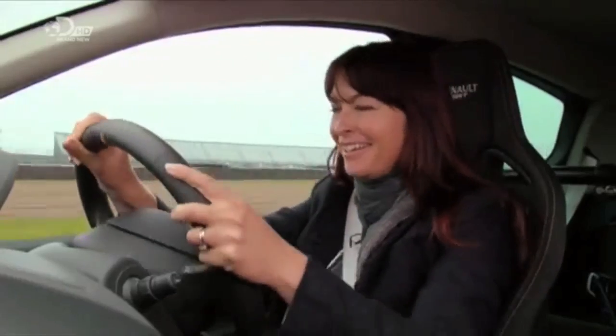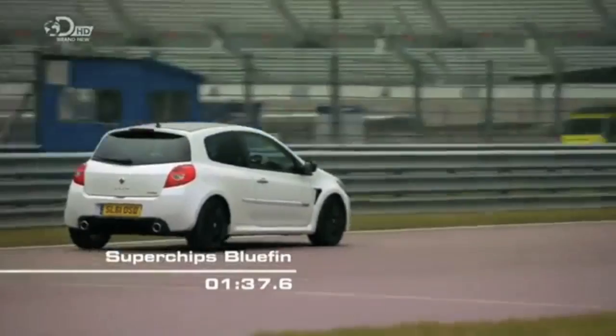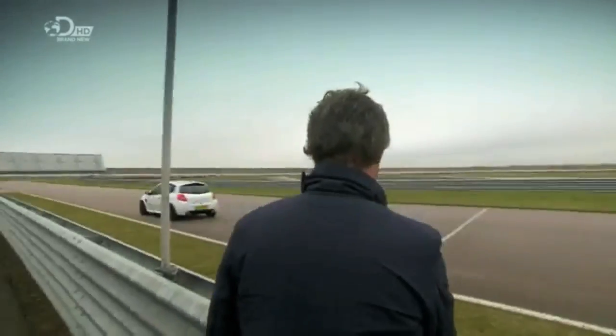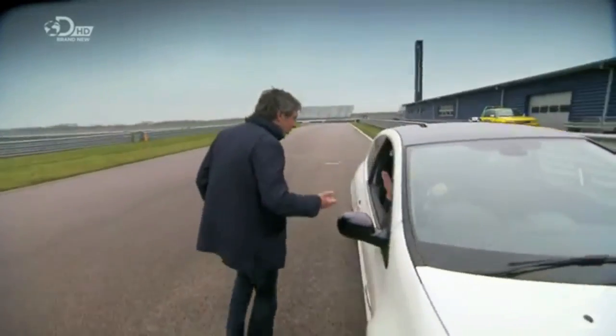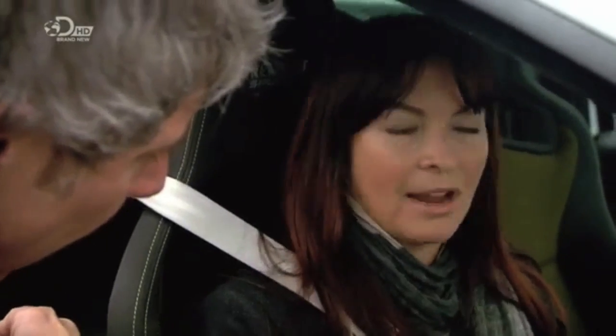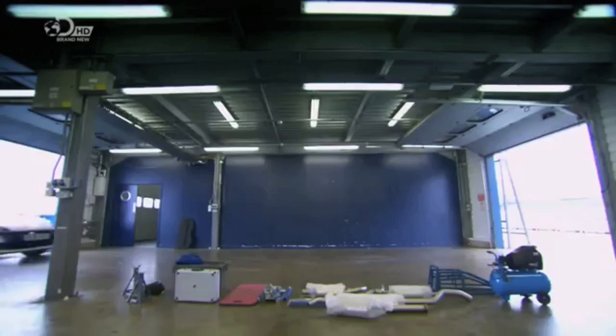That's really fast. It gives Susie a lap time of 1 minute 37.6 seconds. Smooth lap is a happy lap. 6 seconds quicker than the standard car. Hey, looking good. Coming out of the corners, I had much more confidence, and it seemed to go a little bit faster.